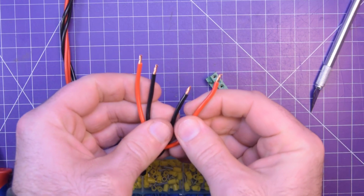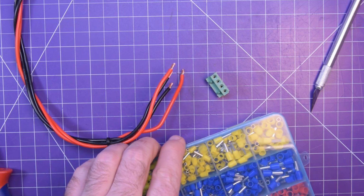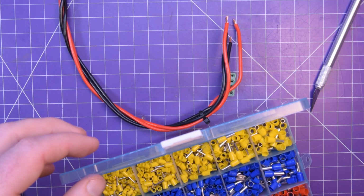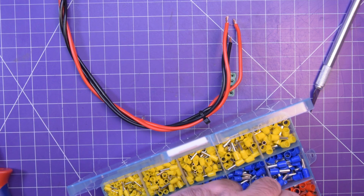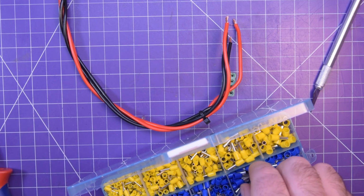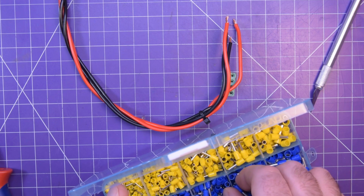Okay, so that's all done. This is 14 gauge wire, so 14 gauge is this stuff. We're going to go with 2 reds for the red and 2 blue for the black. Wish there was black, but whatever, it's okay. I will deal with it. We'll deal with it.